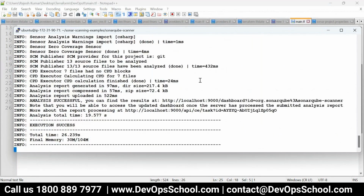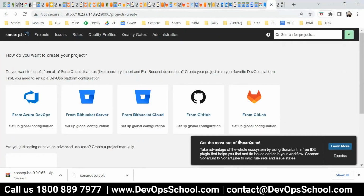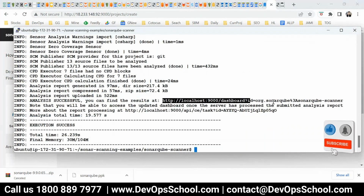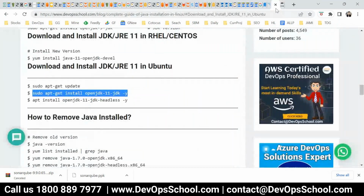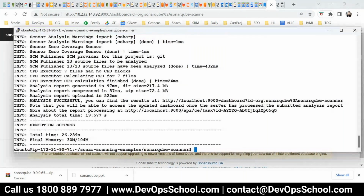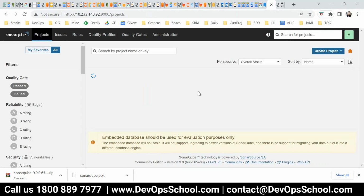Done. Now go to the SonarQube server, refresh it, and just wait for a few seconds. This is the direct URL, API check, and this is the direct URL with this. Yeah, it came. So it took some time, but here it is.